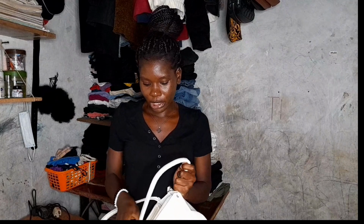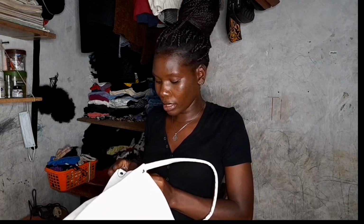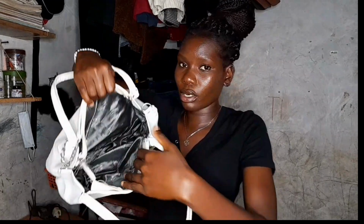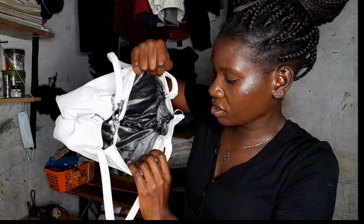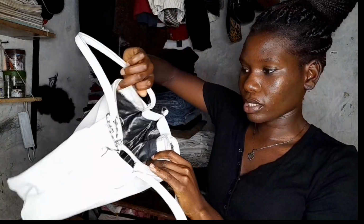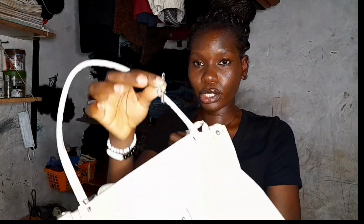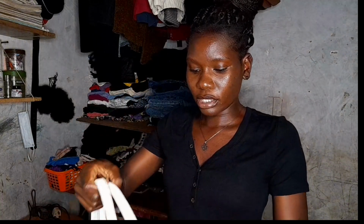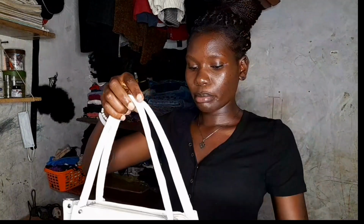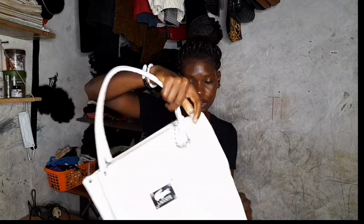The front, the back, and it's just one big compartment. I don't have a problem with that, guys. I saw it and I just love it. So this is how it looks on the inside. It just has the Lacoste writing. So this is how it loads. It came with this cute chain there. It seems like it had a big handle, but I don't have a problem with it, the fact that it only has this one, and it is functional.